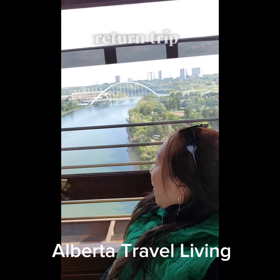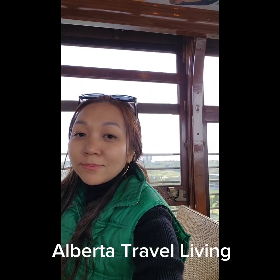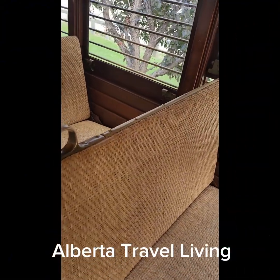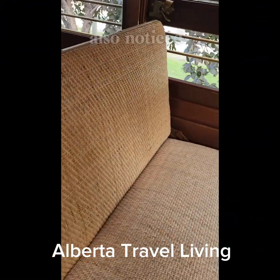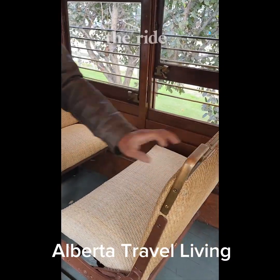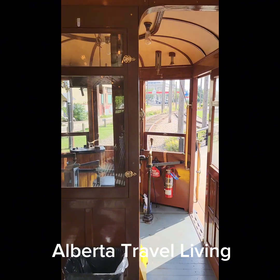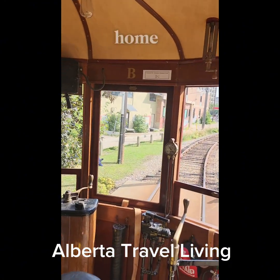On the return trip, I recorded a video of myself looking out of the window at the Edmonton bridge. I love this feeling, and I also noticed the clever design of the seats. They flip over for the ride back. Oh, we can take this idea to order a chair for our home.